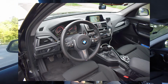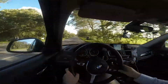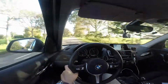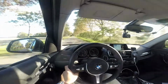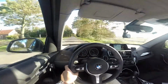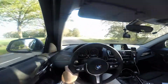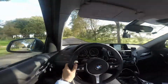Anyhow, when I found out this was actually a 116d with a 3-cylinder diesel engine, I was concerned a bit if it would be a smooth running engine, smooth running car, as I've known the 3-cylinder petrol engines from the BMW 118i. Videos are also on this channel. I was slightly concerned that the engine would ruin all the perception and all the feeling of this car, but I have to say it doesn't.